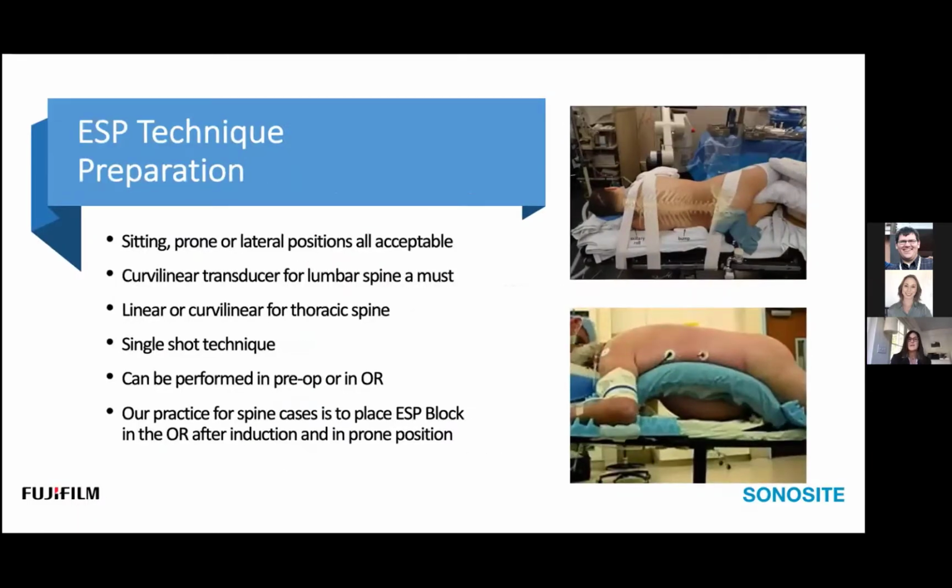Now we're going to talk about technique. This block can be done in the sitting, prone, or lateral positions. If you're doing a lumbar spine ESP, it's really critical to use a curvilinear transducer.